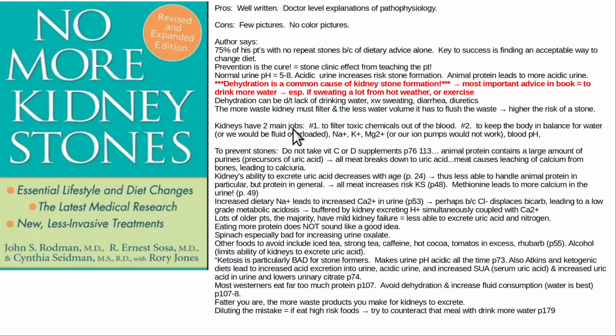He never says what type of water, and I'm a little cautious about drinking water because, 8 glasses of 8-ounce water, is it the same thing for an 80-pound woman and a 350-pound football player? I don't think so. Also, I'd be careful what type of water you drink. If you're drinking tap water, then you're drinking more fluoride. You're drinking more aluminum. You don't want to do that.